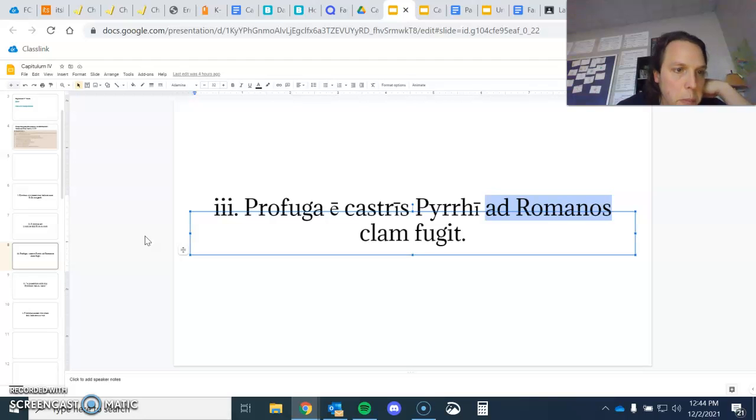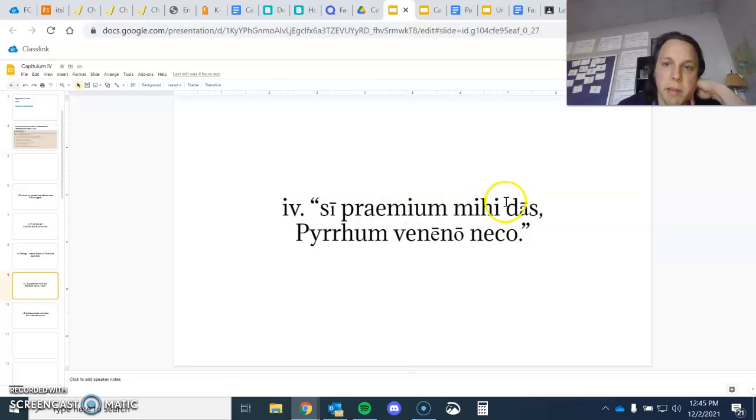It says, Si praemium mihi das, Pyrrhum veneno neco. There are some words in there y'all don't know. That's okay. I'm going to say it one more time. Si praemium mihi das, Pyrrhum veneno neco. All right, pause this, write it down. When you're ready to see the answer, hit unpause. 3, 2, 1. Okay. Si praemium mihi das, Pyrrhum veneno neco.